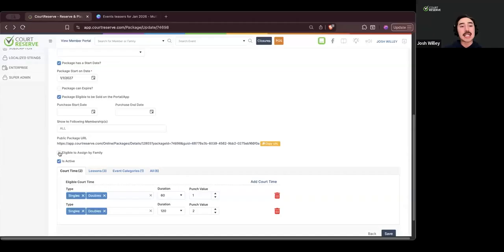But if we only want the individual that is purchasing this package to be able to use those punches, we can keep this setting unchecked here and just keep it at an individual level when they're purchasing. So I definitely wanted to highlight the ability to sell the packages on the member portal, because I know this was a newer setting that we did not have originally when we released packages a few years ago. So I definitely wanted to highlight that.